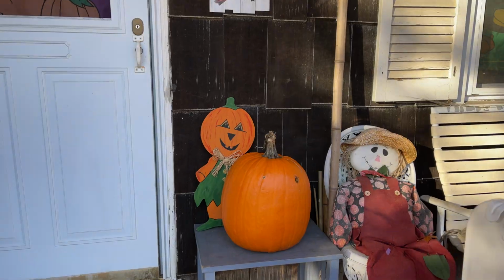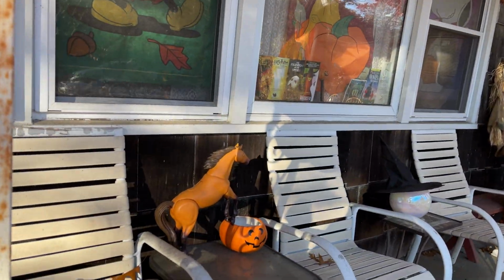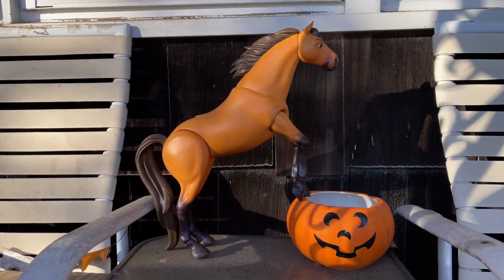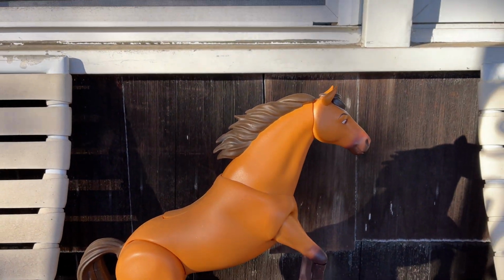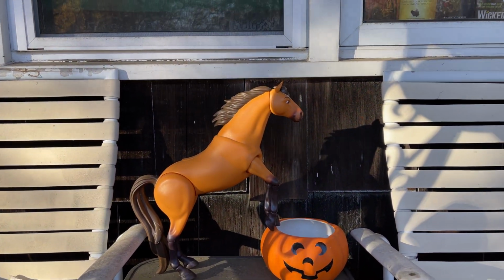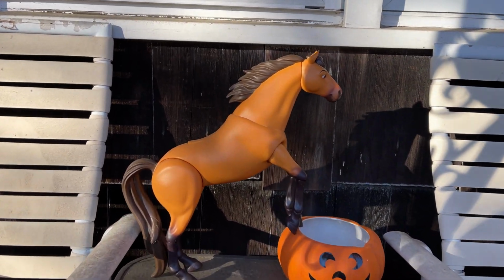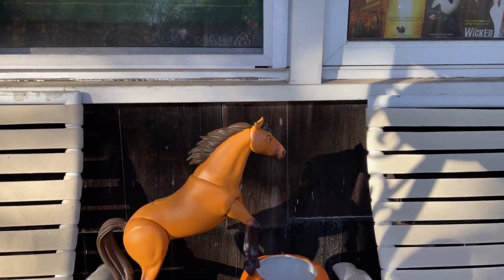Speaking of, we got the pumpkin on the porch, the Scarecrow, and again, since we are in New York, the legend of Sleepy Hollow, the Headless Horseman. I didn't realize how indicative that is of New York. I kind of just thought of it as a story, and then I realized, wait a minute, we are in New York. Found the horse in a discount store, and the tale is retold.